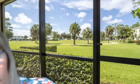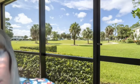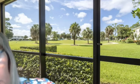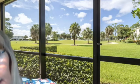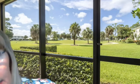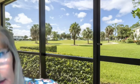Now this view looks out over the next door community, which is called North Passage. So you're in a condominium, but you're actually looking over single family homes, which makes you feel like you're in a single family home. It's an absolutely beautiful view. There's a lake tucked in there beyond the knoll, which you can certainly see when you walk out.